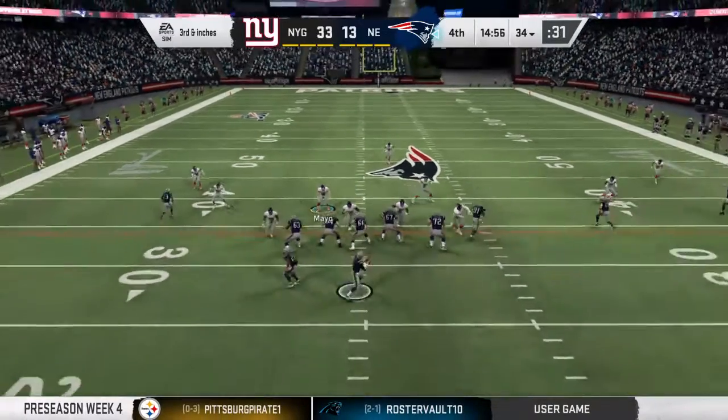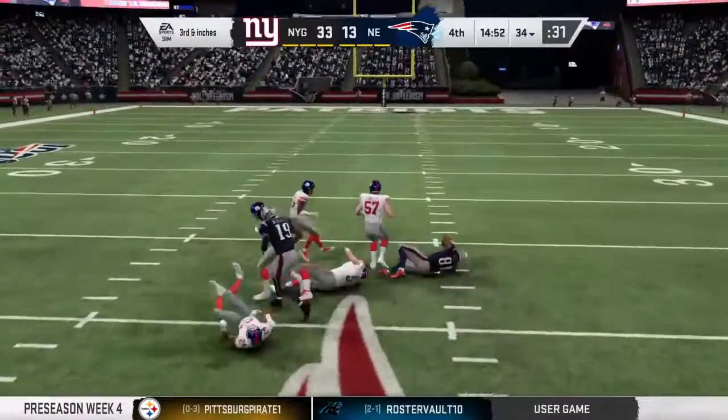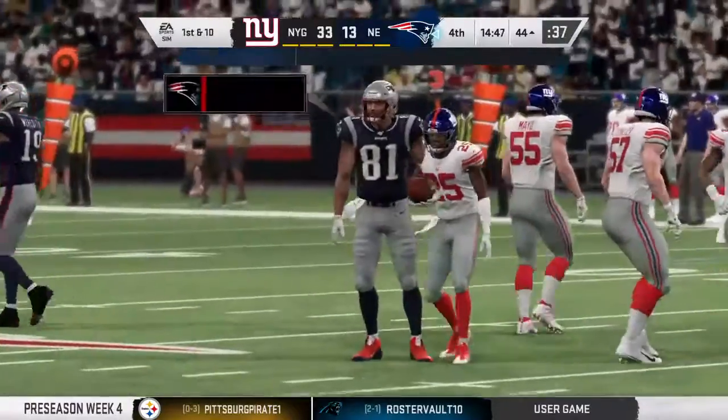And what we've seen is a defense that's well coordinated. The front and the back really in sync. The front putting on the pressure. The backside being ball hawks and picking passes off.